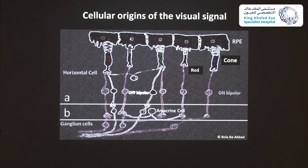The other cell type that doesn't really show in the clinical ERG are the horizontal cells, but they play a major role in color contrast, for example. So again, if you verge into psychophysics, color vision, things like that, you have to think about horizontal cell function. But the classic cells that contribute are definitely the on and off bipolar cells. And then you have the ganglion cells.